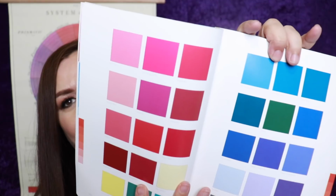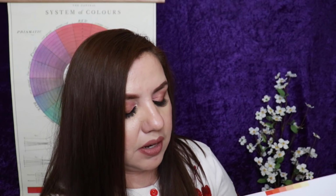Now let me see if we have a look into that, which will be our light and deep tones. There we go. We have the combinations of colors that I was telling you about. Very pretty. Okay. The only thing that I don't like about this book is it doesn't have enough styling on it. It's mostly hair and makeup.